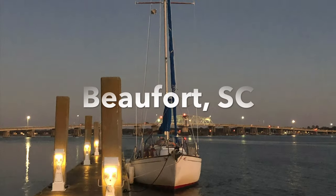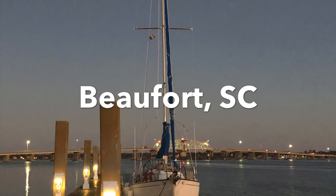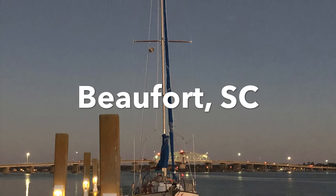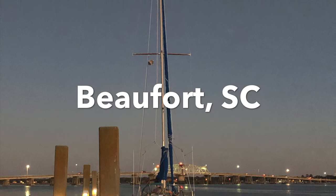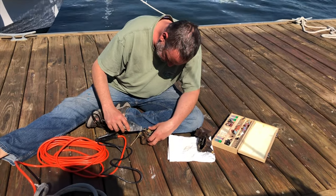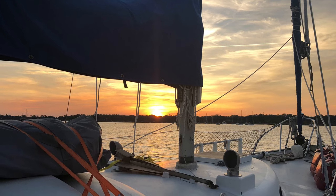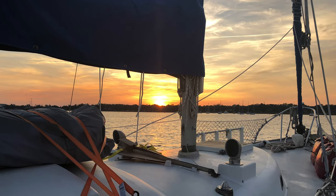We had major engine issues on the way to Beaufort, South Carolina. We were so fortunate to have our cruising friends there to catch our lines as we slowly limped into Beaufort Downtown Marina. We were stuck in Beaufort, South Carolina for a month as Scott worked on the engine. Beaufort, South Carolina was a beautiful place to be stuck.